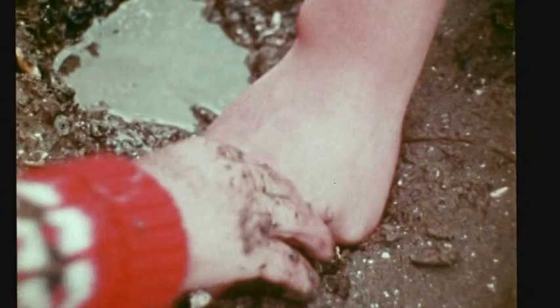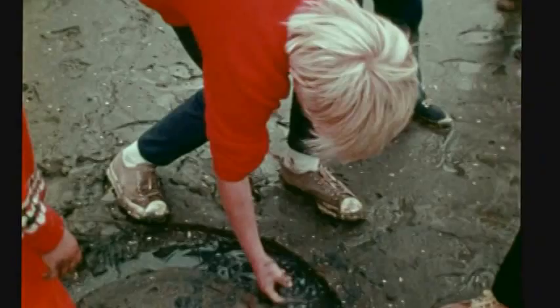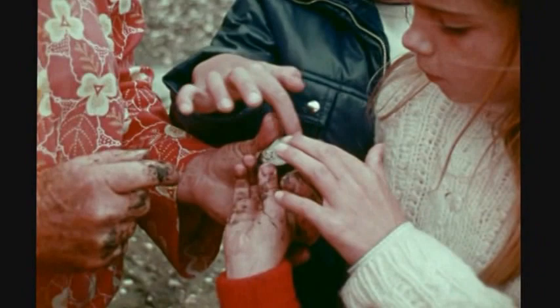Sometimes if you dig fast enough, you can get him. Clam, Clam, because he goes down very, very fast. You got him? Yes. Now feel the muscle along the edge there. Now feel the lines on the shell. This makes it a clam shell.